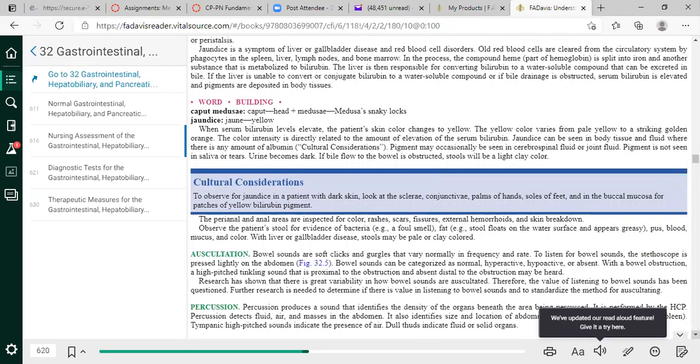And what about dark-skinned people? Would jaundice be obvious on a dark-skinned person? It may not be completely obvious on dark skin, but as far as looking at the eyes, you may actually see the yellow. Looking at the sclera, you may see the yellow. Or let me look at the palm of your hands. Or your conjunctiva. That's where you may actually see the yellow.